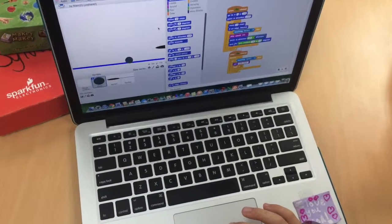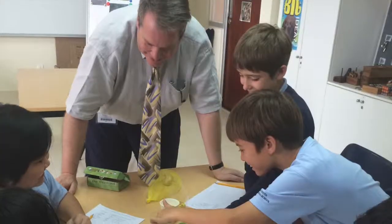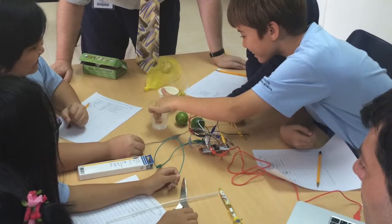When I think back to my concerns from the start of this project, I can't believe how far we've come. Students have definitely met redefinition. Tech has allowed for the creation of new tasks that were previously inconceivable.